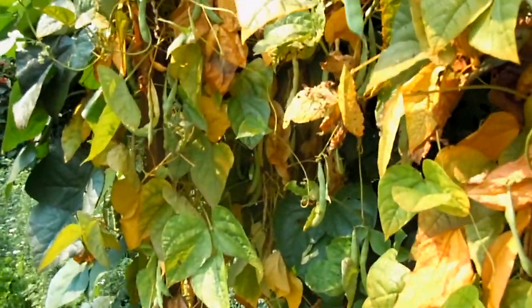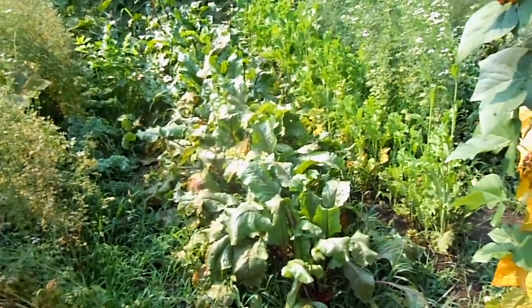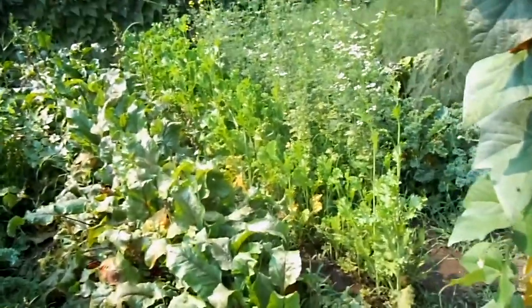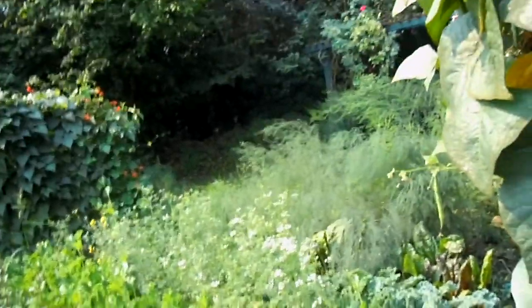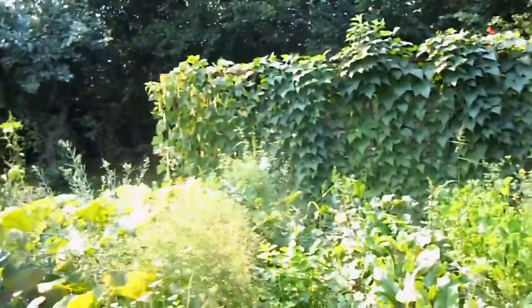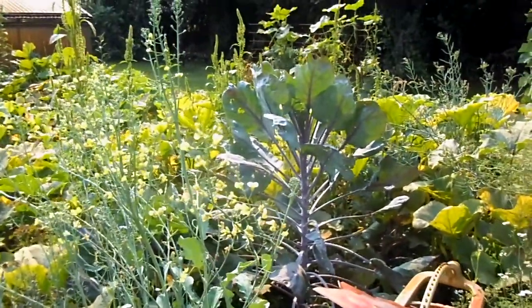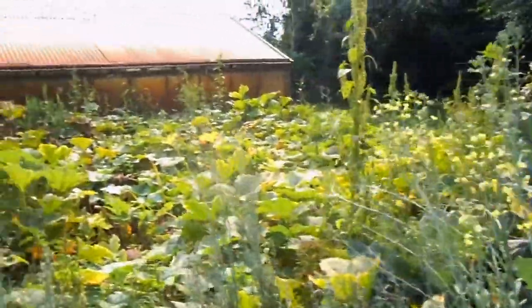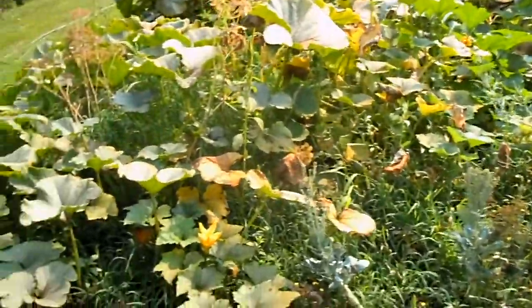You can see more of the beans here. Right in front of us here is beets, mustard greens, coriander, kale, Swiss chard. That's asparagus over there in the back. More pole beans. This big purple thing here is broccoli. No, not broccoli, Brussels sprouts. And here's the squash patch. They're just growing with reckless abandon.